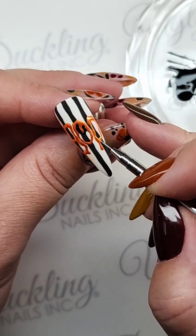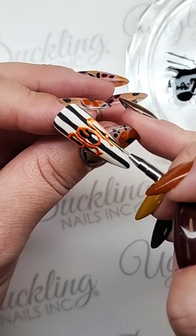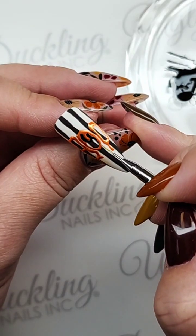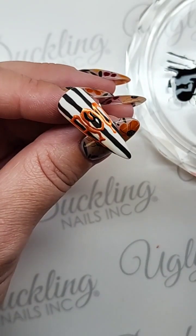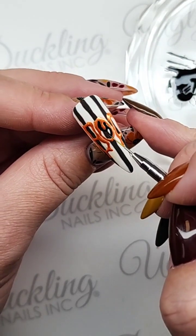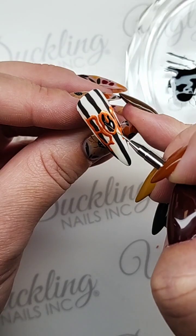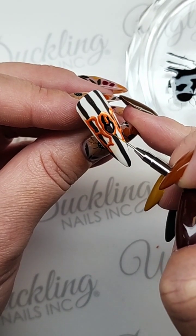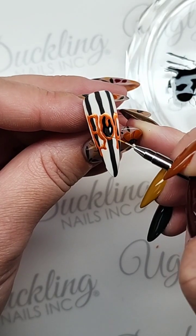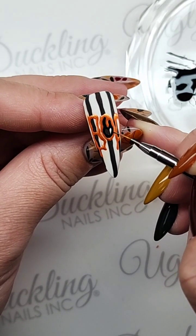You could also sugar this. If you didn't want to do chrome, you could sugar the word boo with some translucent glitter or clear acrylic. Sugaring is always a favorite of mine too. It's such a neat technique. It's a neat way to add dimension and texture to the nail without adding too much bulk. If somebody doesn't want necessarily something 3D, but they want a little bit of something, sugaring is a great option.